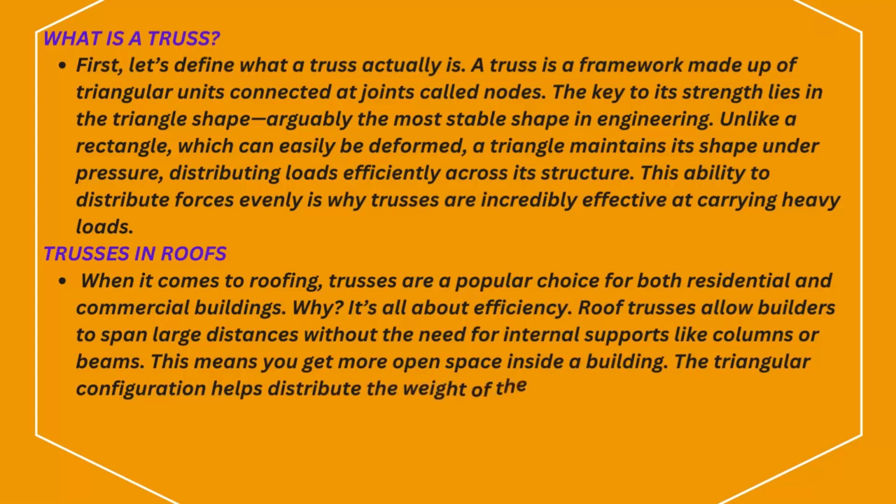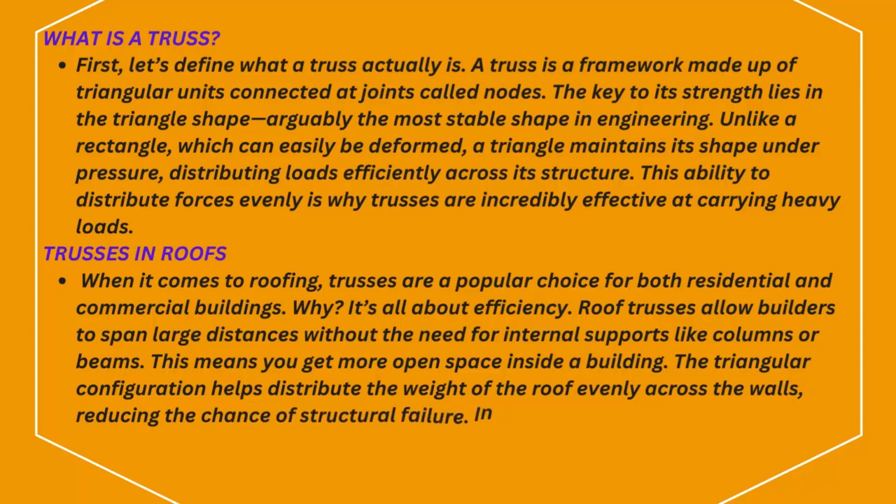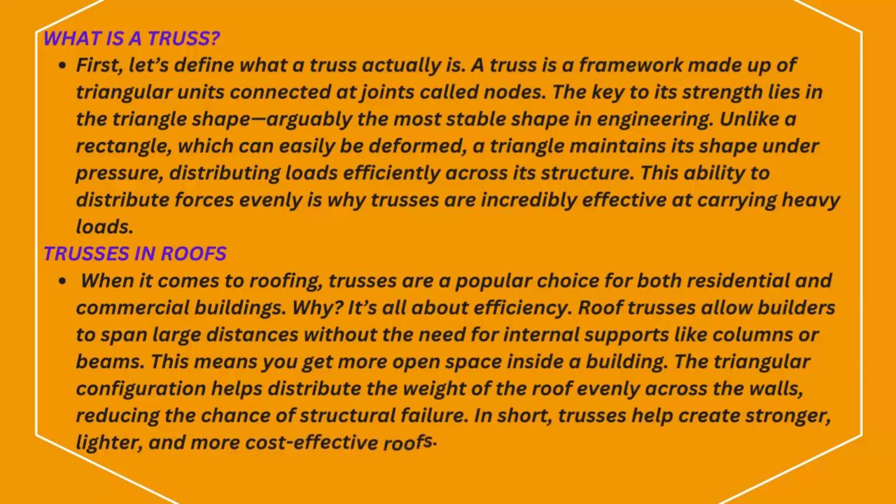The triangular configuration helps distribute the weight of the roof evenly across the walls, reducing the chance of structural failure. In short, trusses help create stronger, lighter, and more cost-effective roofs.